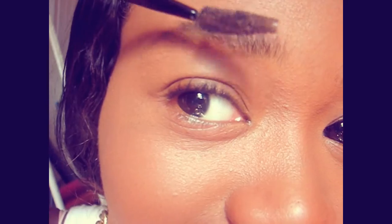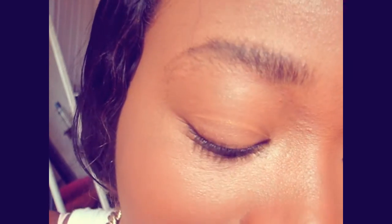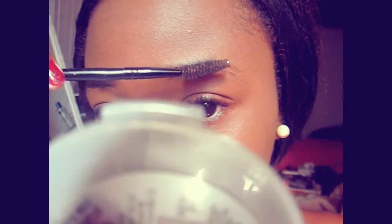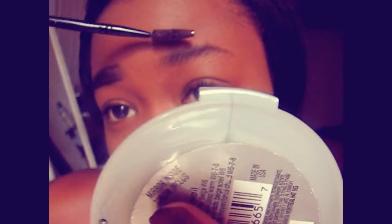Now the first thing you're going to do is brush your eyebrows upward, and you're going to need your pencil. I like to start at the bottom, so I draw a straight line. Then you go up. Then from the top, you draw a line too, to meet the other line that you drew from the bottom. This is how it's going to look.